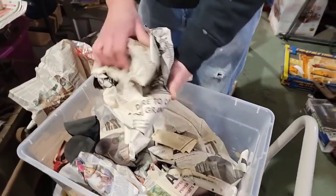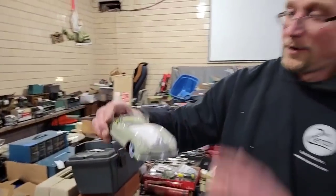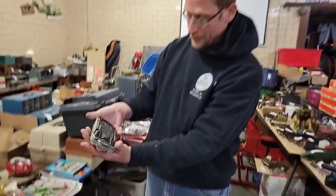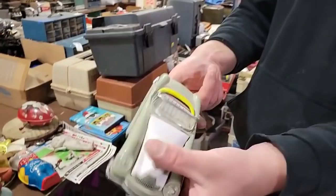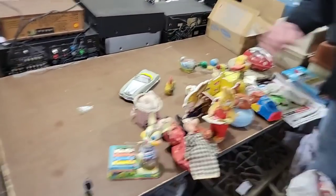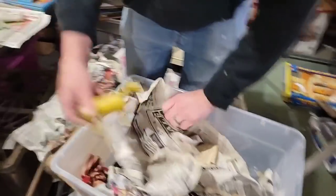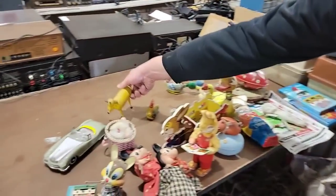Unbelievable. I love this old stuff. There's so many cool things we found. And speaking of cool, that's an old tin friction car. That might actually be a repop. Yeah, made in China. But this guy has so many old things. But just to play with this stuff, you can tell that's old.